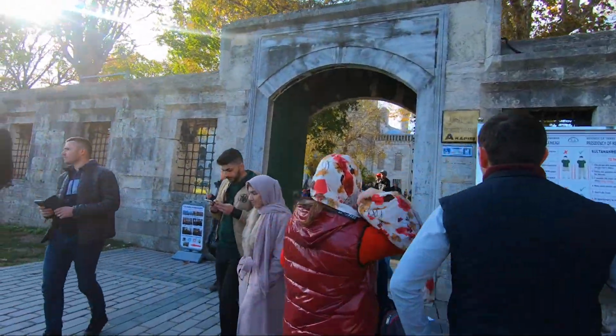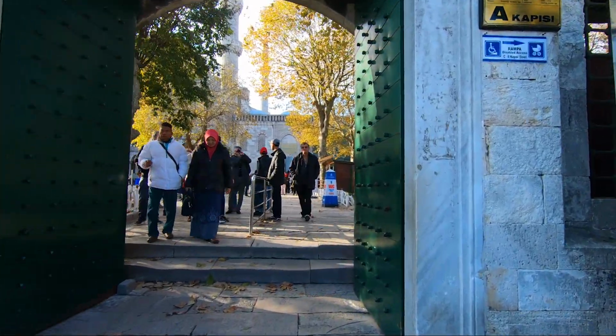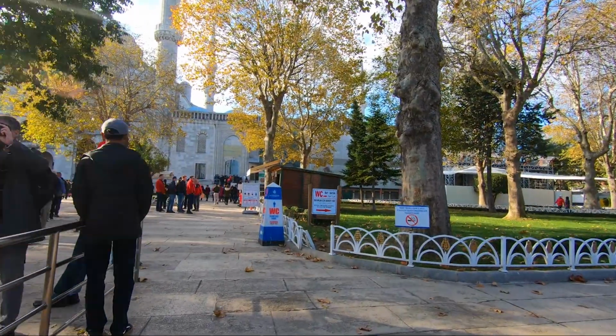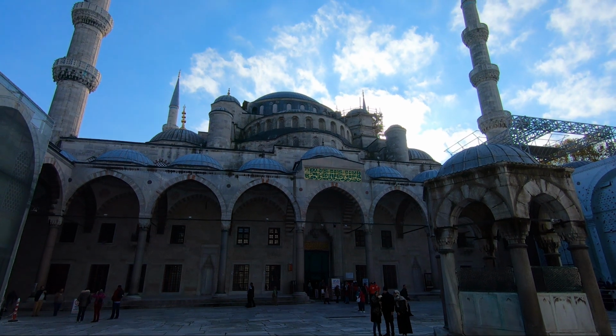The Sultanahmet Mosque, also known as the Blue Mosque, is located right in front of the Hagia Sophia. This outstanding site must be visited during your tour through the historical peninsula. Don't forget that this place is totally free to enter.